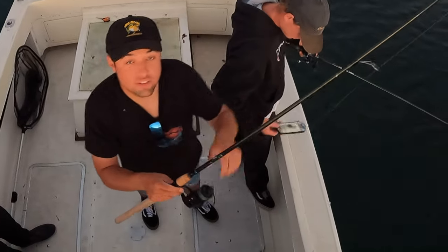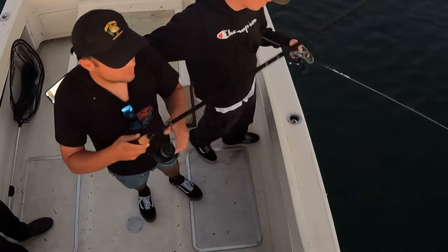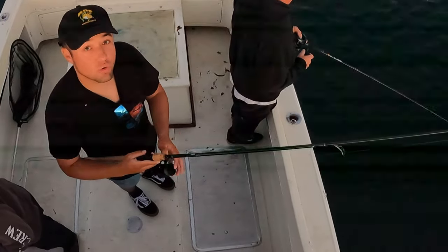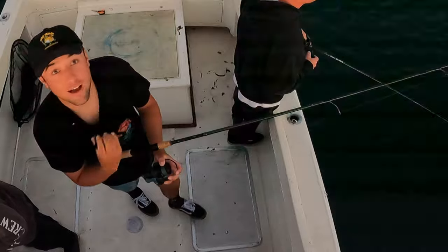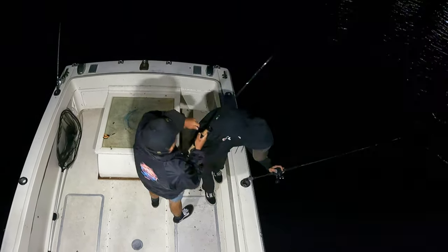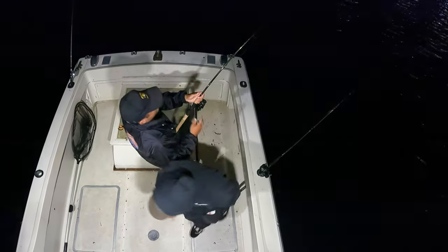Yeah, guys. So right now we're on a consistent ripper bite. It's been insane. These are just a big school for salt water, but hopefully we can get a 20 pound or 30 pound fish tonight. That would make my night right now. I don't think he's very big. On that day and night bite.